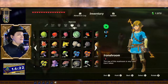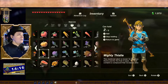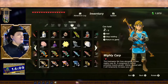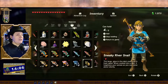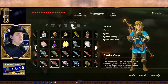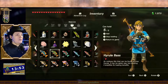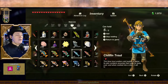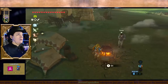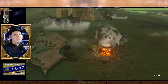vibes. Do I really not have anything? Oh, I've got silent shrooms. Okay, that's helpful. I've got plenty of these guys. I've got plenty of the sneaky river snails. Defense. Attack power. Attack power. Maximum hearts. Stamina, heat resistance, cold resistance. Okay. I don't have nearly as many diverse ingredients as I thought I did. But oh well.